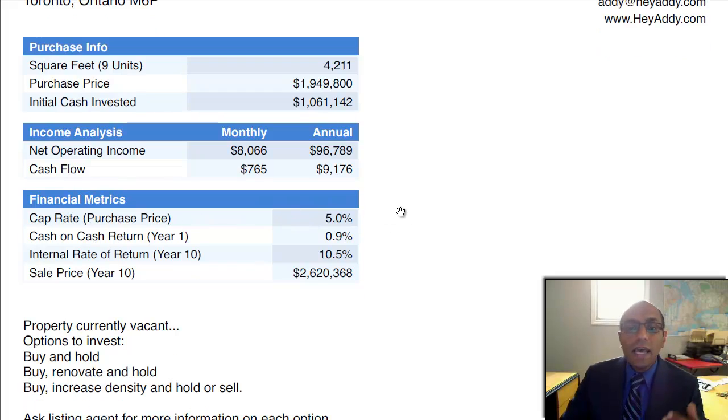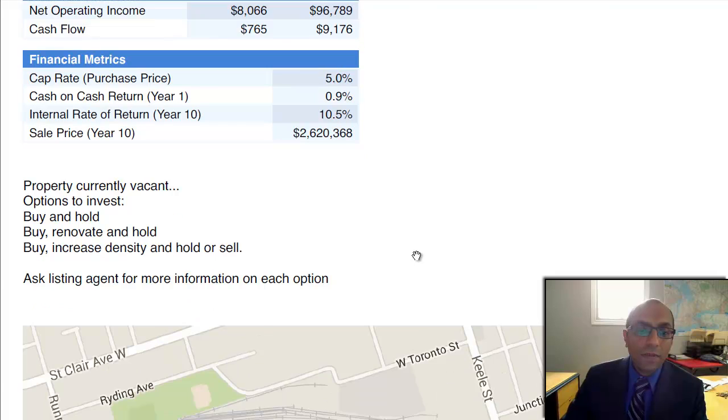Cap rate for the purchase, again, the property is vacant right now, but if the seller might be willing to rent it all out, if we have a firm agreement and you want to make sure that it's all rented, we can rent it all out for you too. 5% cap rate. Internal rate of return at 10 years is 10.5, but that number again is skewed because we are only looking at it as a buy and hold. So we're going to talk a little bit more about it.